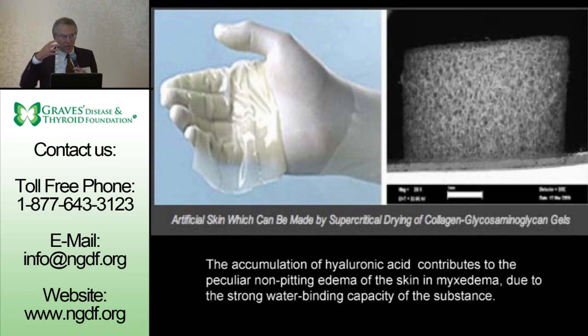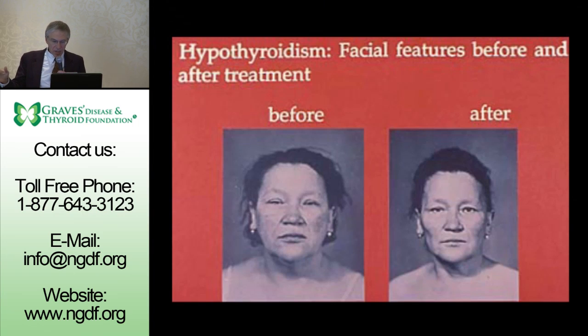It causes this facial appearance that you'll see in patients with relatively severe hypothyroidism. This is the before picture, before treatment of the hypothyroidism. You can see this puffiness to her face, this sort of swelling around her eyes. And again, this is myxedematous facial appearance, different from the dermopathy that Dr. Smith's referring to.